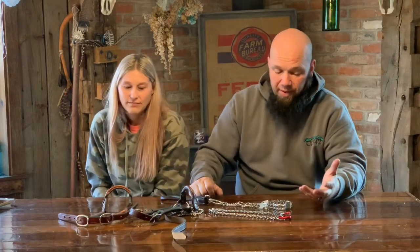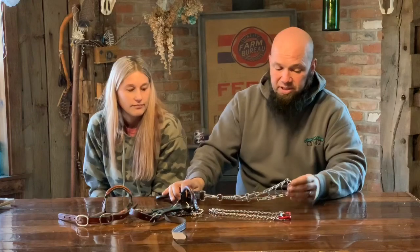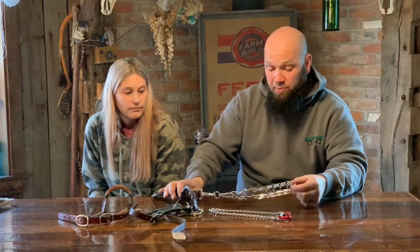Most of them are bottle raised too, so they're not as high strung. Boar goats are higher strung. They're bigger animals. They have bigger necks. So that's why we would rather use a pinch collar. And anybody ask us why a pinch collar, that's why we tell people pinch collars.